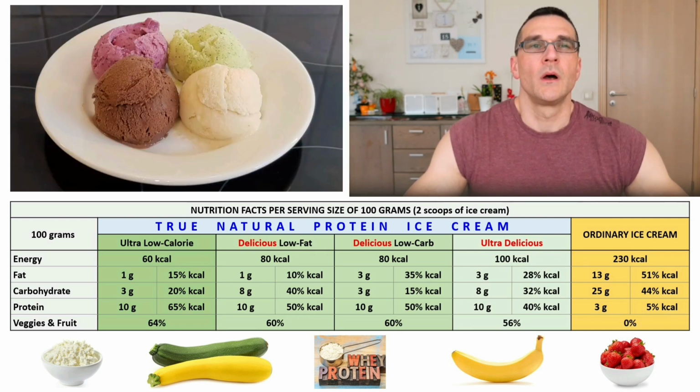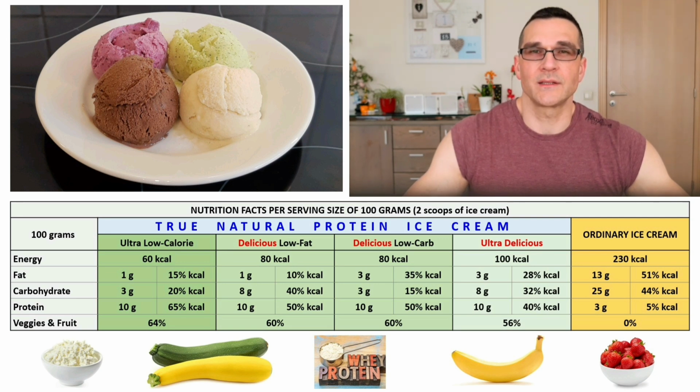Next question. What is the difference between your true natural protein ice cream and other protein ice creams? There are indeed many protein ice cream recipes on the internet. Some are low in calories, others are healthy or even tasty. However, what makes my true natural protein ice cream recipes truly unique is that they are not only high in protein and low in calories, but they are also developed to be healthy and at the same time to have an optimal taste. All my true natural protein ice cream recipes taste amazing and they contain 60% veggies and fruit.